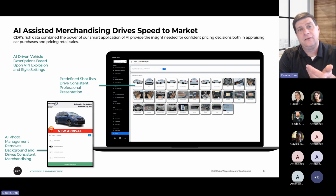They're going to pull up that vehicle in the inventory. They're going to hit the little camera button. It will walk them through the shot list to know what pictures they need to take. So they'll take all 25 pictures.